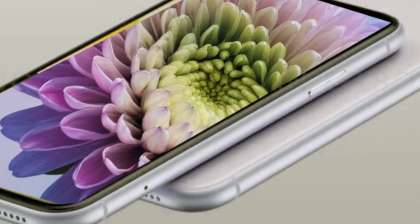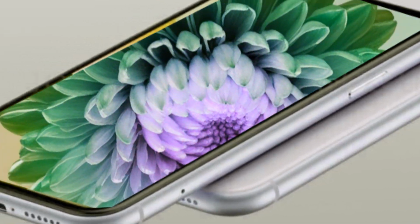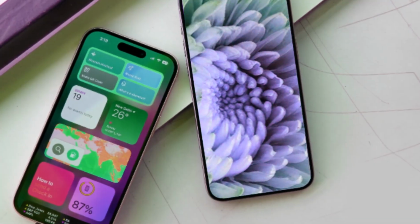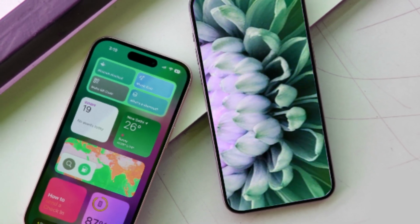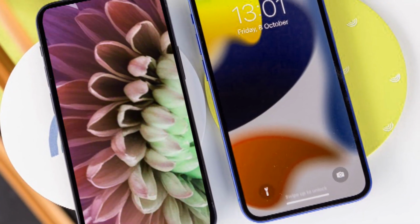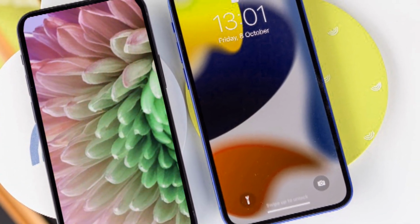Today, we are diving into one of the most anticipated budget-friendly smartphone releases of the year, the iPhone SE 4, which is officially launching in 2025. But wait, there's more. Some leaks suggest Apple might be rebranding it as the iPhone 16e. Whether that name sticks or not, one thing is certain.